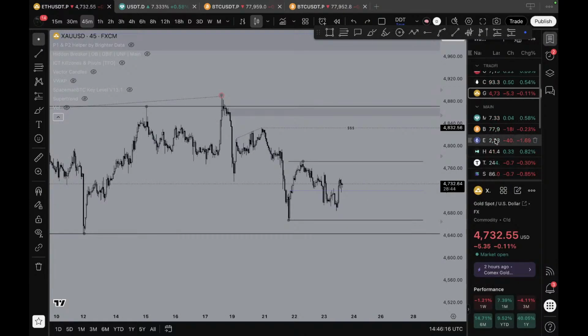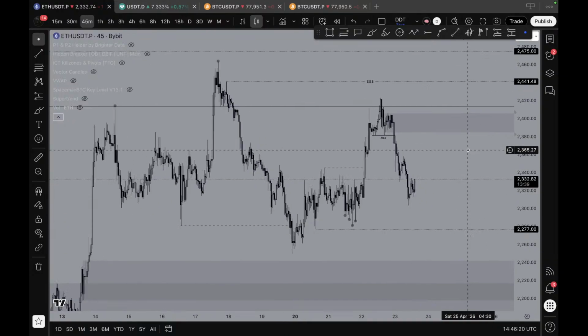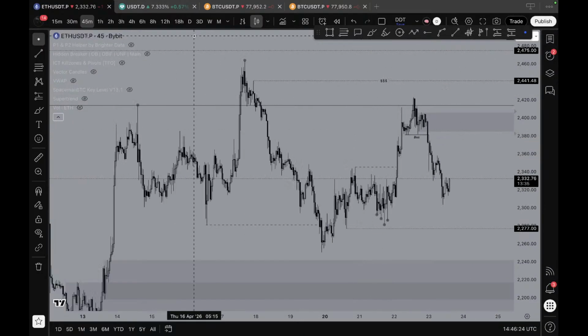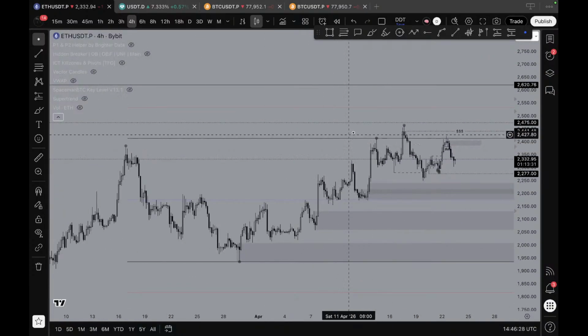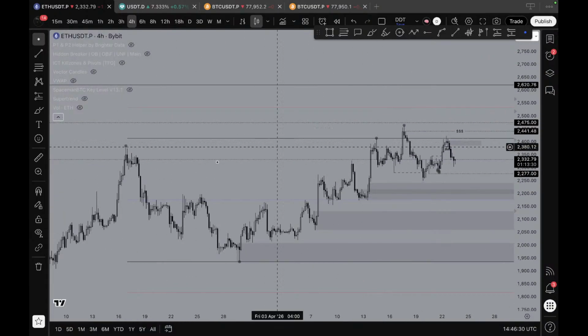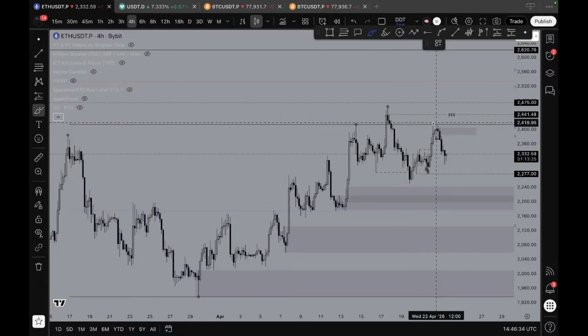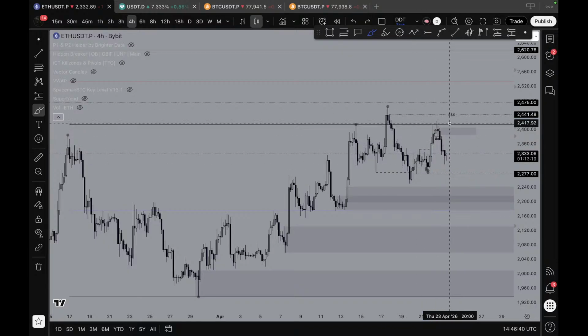Then let's look at the crypto pairs. What is ETH doing? So ETH yesterday came, like if we zoom out, we have 1, 2, 3 potential model 1. So then you can always watch, is this already the potential model 1 into model 2? Could be the case. But once again, here also structure remains bullish.